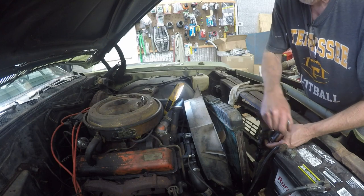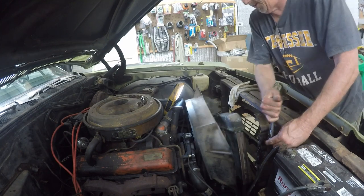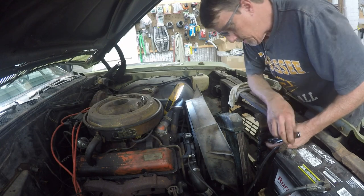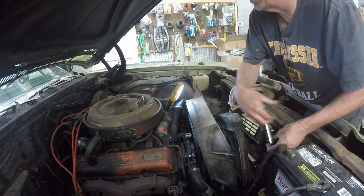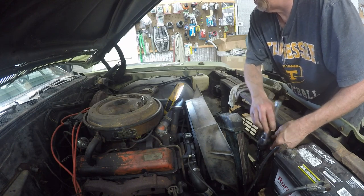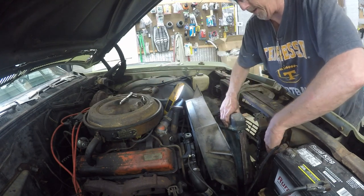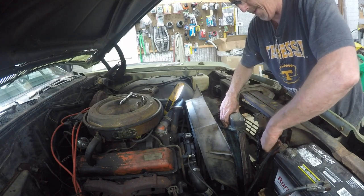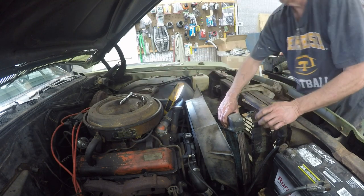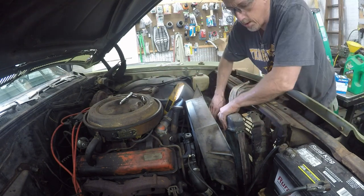I mean, changing a spark plug isn't a big deal. She is coming unglued. Yeah, y'all think I'm going to make it without any major issues? Y'all think that I'm going to have big trouble? What y'all think?